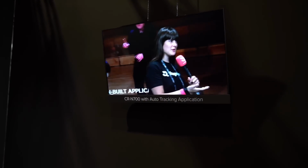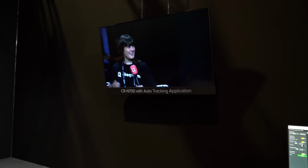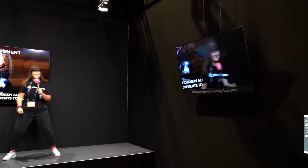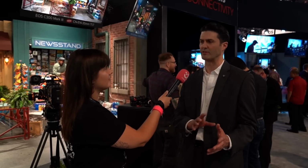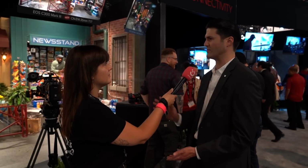It follows me everywhere I go. Maybe if I run. You see how fast it goes? Very nice. Oh, that's awesome. This is the camera doing the tracking, not a separate computer system. So the latency is very, very fast as far as being able to follow the subject.